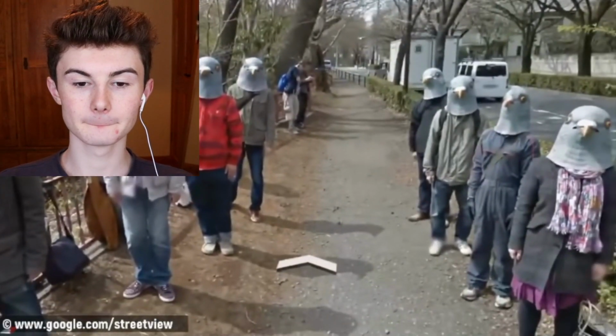These people randomly put pigeon hats on their head. What is going on in Tokyo? Like, I really wanted to visit Tokyo in Japan one day, but I don't know if I'm going to because of these people. Except all of them have their pigeon masks on.